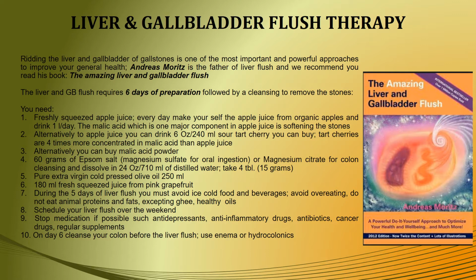And the liver and gallbladder flush requires 6 days of preparation, followed by a cleansing to remove the stones. What do you need? Well, freshly squeezed apple juice every day. Make it yourself from organic apples and drink 1 liter per day. The malic acid, which is one major component in apple juice, is softening the stones. Alternatively to apple juice, you can drink 6 ounces or 240 ml of sour tart cherry juice you can buy. Tart cherries are 4 times more concentrated in malic acid than apple juice. Alternatively, you can buy also malic acid powder.